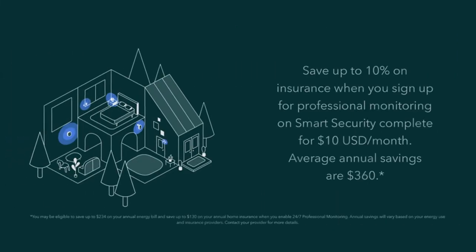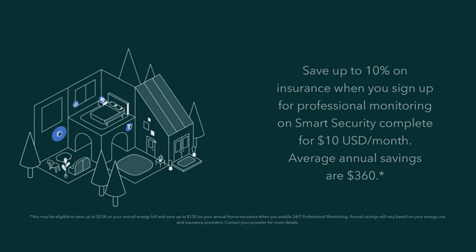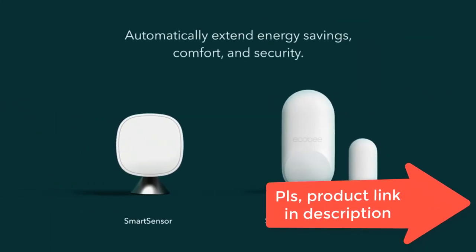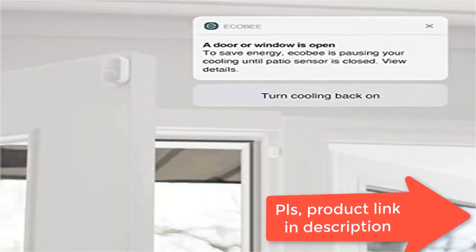Plays well with others. ecobee3 lite works with your favorite smart home setups, including Apple HomeKit, Amazon Alexa, Google Assistant, Microsoft Cortana, Samsung SmartThings, Wink, and IFTTT. Included smart sensor extends comfort to your most important rooms.